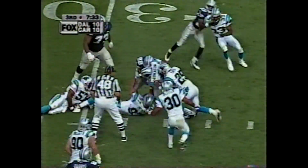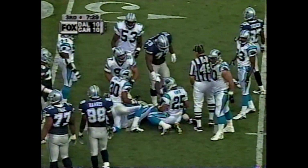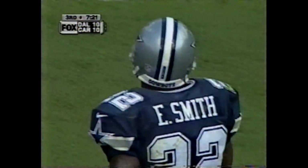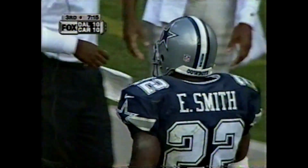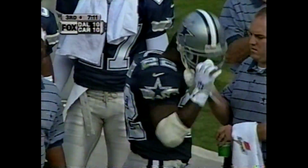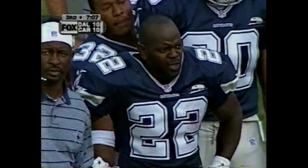From the Carolina 38, Smith cutting back inside. Close to another Cowboys first down. Is Emmitt Smith in a rhythm? Well, you know how players always talk about, I need to be in the game, I need to get a rhythm, and he's got a rhythm right now. He's setting up the defense. He's running one way, setting them up, cutting back the other. He's seeing his holes, he's taking advantage of them, and then at the end of the play, he's finishing it with power.